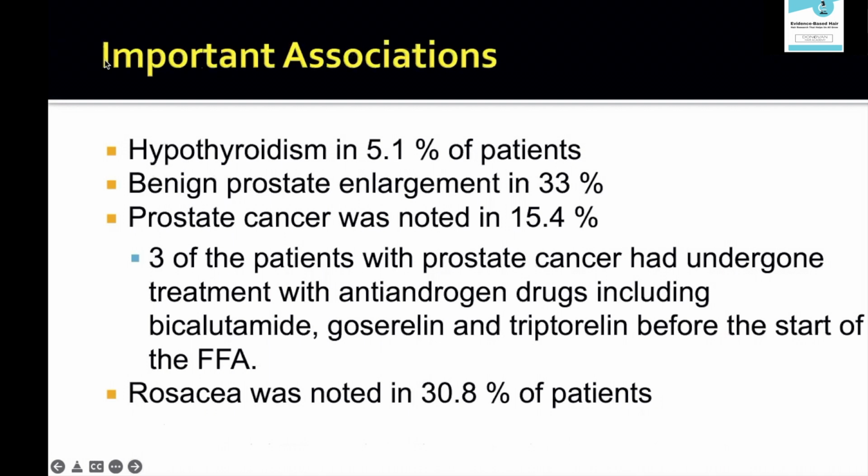There were some other associations the authors identified in these 39 patients. 5% had hypothyroidism. Prostate enlargement was present in 33%, prostate cancer in 15%. Now, those aren't really too different from what's expected in the general population. So the authors aren't implying that there's this relationship between prostate enlargement or prostate cancer. But what was interesting is that 3 of the patients with prostate cancer had undergone treatment with hormone-blocking drugs, bicalutamide, goserelin, and triptorelin.